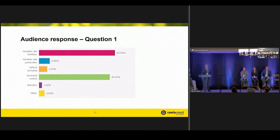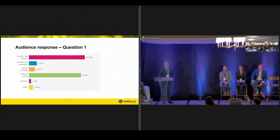Anyone want to talk about farm experience on using drones to scout or map out fields, or the utilization of drones on top of the other technology we've already talked about?